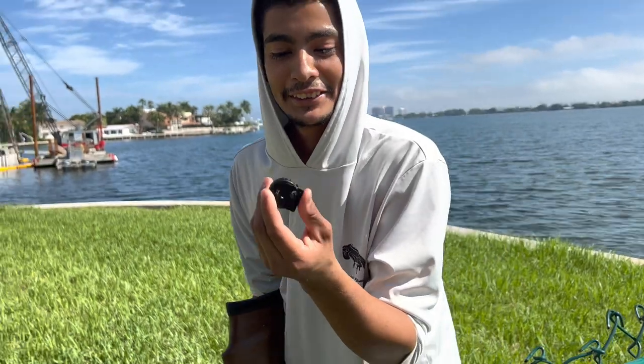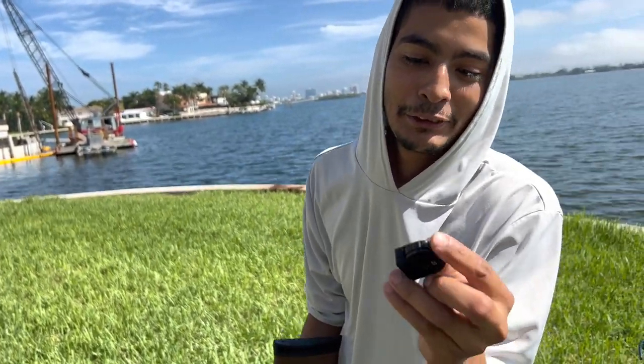Guys, we gotta reload. That's the cool thing about this rifle. Look at the mag, it's really nice.